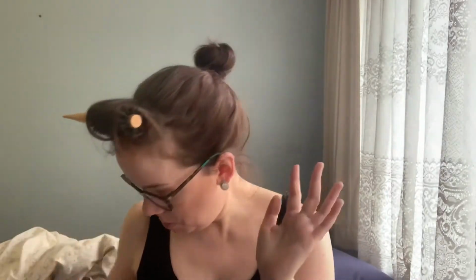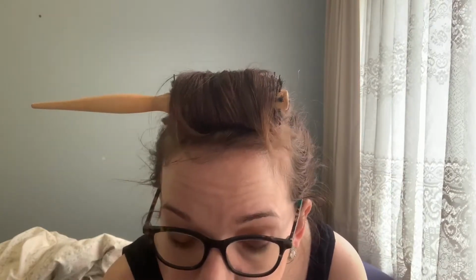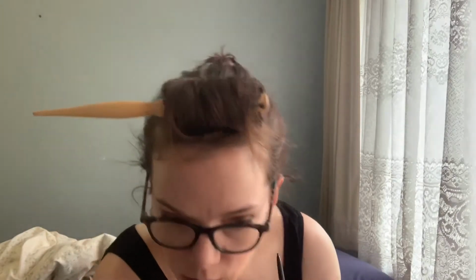Now, mascara. I'll do setting spray first. Setting spray! Might do my brows first. Setting spray's by Too Cool for School. That's it. This one's by Innisfree. Thin brow.